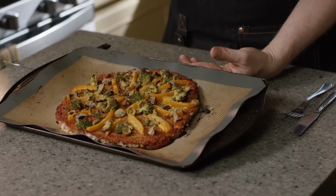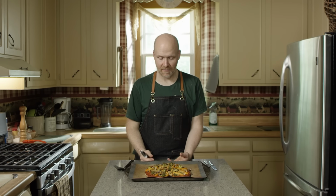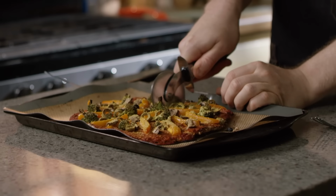So I ended up actually baking this for closer to 30 minutes. And I'm curious how it's going to turn out. I grabbed myself a knife and a fork because I'm not sure how this is going to hold up. I realize not everyone has their own custom-made tempeh pizza crust, but you could just take a regular block of tempeh and cut it thinner. So cut it in half, and then just slather it with sauce and whatever toppings you want, and it would work the same. It's cutting nicely.